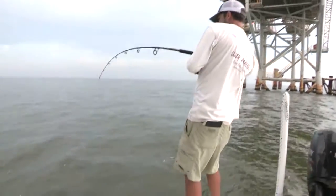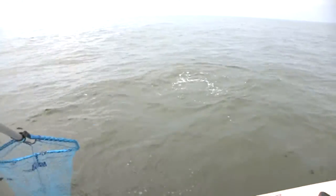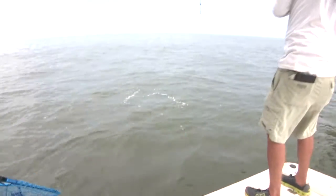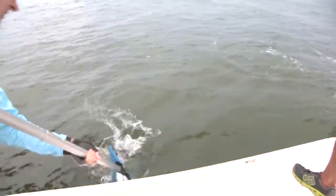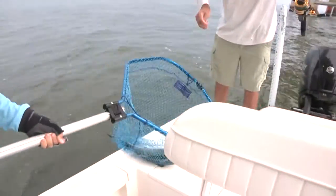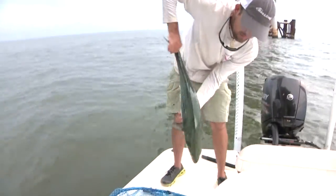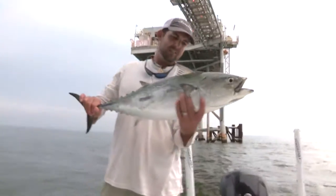There he is. What is it, bonita? Yep, bonita. Wow, look at this beautiful fish. We've never had one of these caught on our show, and we have now. Look at that thing. Man, what a great looking fish. All right, so that's a bonita, huh? That's a bonita. Wow.